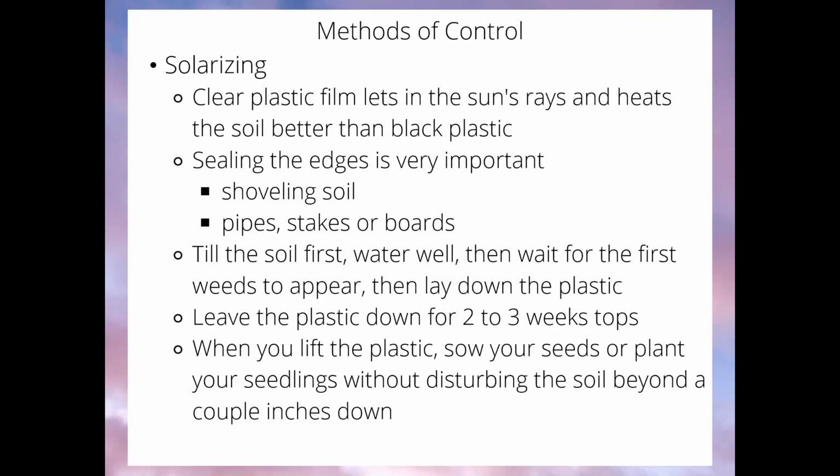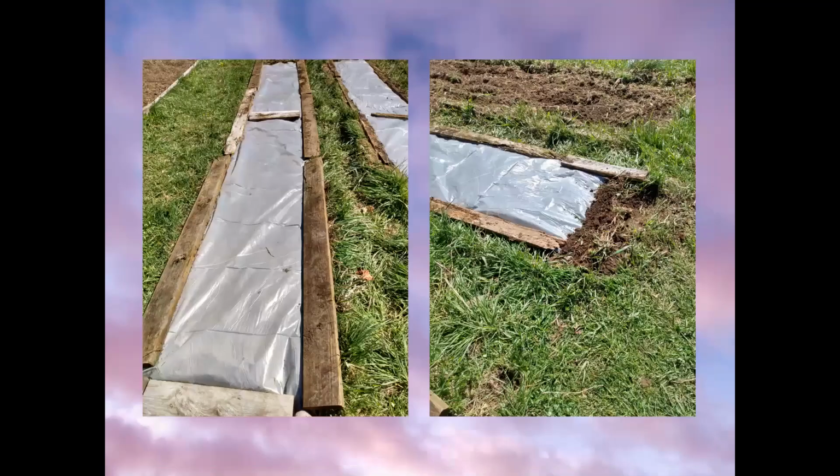So this is our bed, a couple beds actually that we're solarizing right now. And that is clear plastic mulch, believe it or not, or film, but it's all steamy under there because the minute we put it down, all the moisture from the soil started creating all the steam. It was a nice sunny day. So this is a bed that we're going to plant later in the season. So we had a couple weeks to do this and see how it works. Not so sure it's going to work on all of that grass. You see all that grass on the sides of the beds? Ugh. So it creeps in.